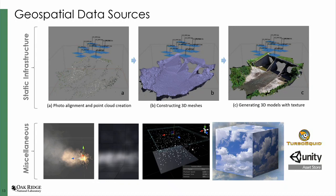So here are some other aspects. How do we generate the environmental variables here? For some of the infrastructure, we can fly a UAV and conduct aerial or close-range photogrammetry, basically taking pictures and using software like ERDAS Imagine and Agisoft to generate the 3D meshes, so we can separate the actual infrastructure from the terrain and assign it properties for gaming applications. And then all the environmental scenarios are generated with particle effects. You can create them, or you can also purchase them from TurboSquid and the Unity Asset Store.